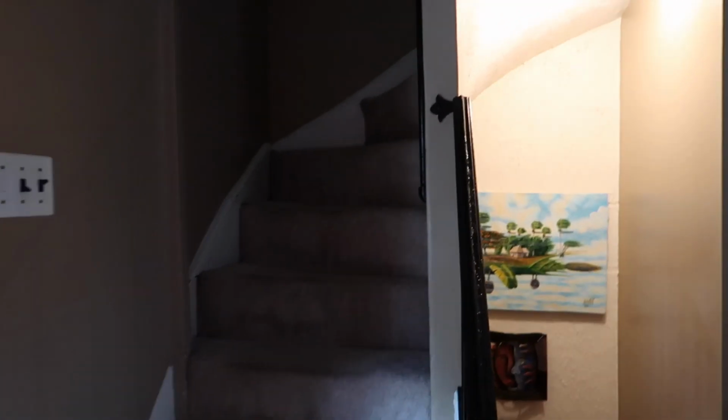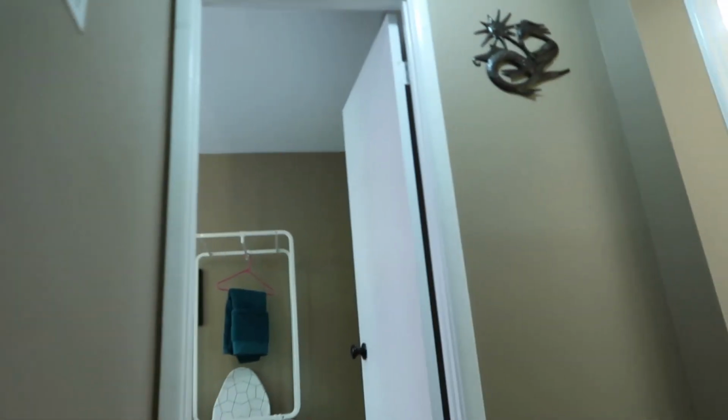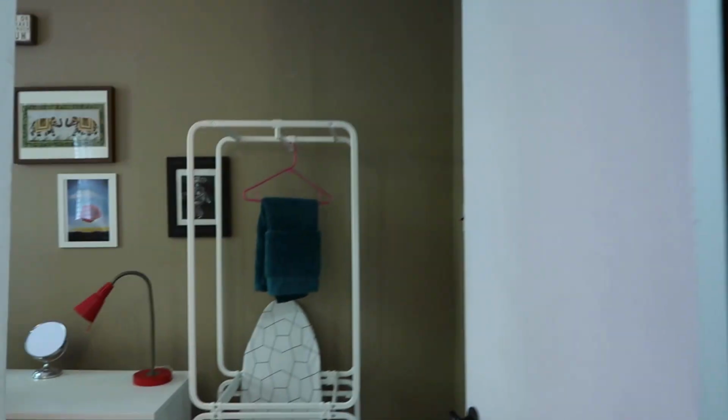So now we're gonna go upstairs. There are, I guess including the basement, 4 floors. So let's go up here. As you can tell, the steps are really small and it's very crickety. Okay, so we're up here on the 3rd floor.